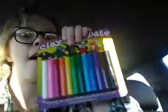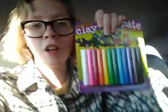I got some clay to do some DIY crafts. I got some clay. And you get 1, 2, 3, 4, 5, 6, 7, 8, 9, 10, 11, 12. You get 12 long bars of different colors of clay.